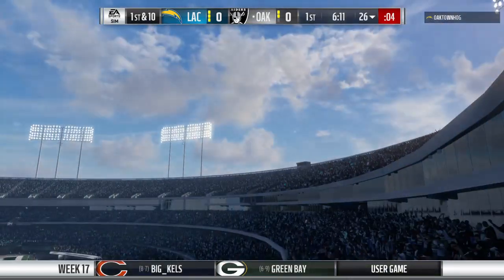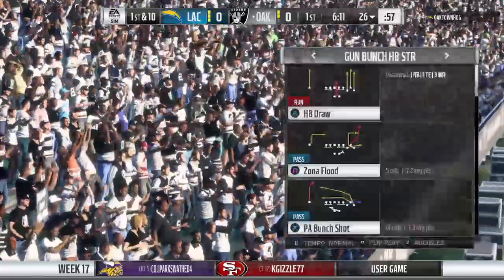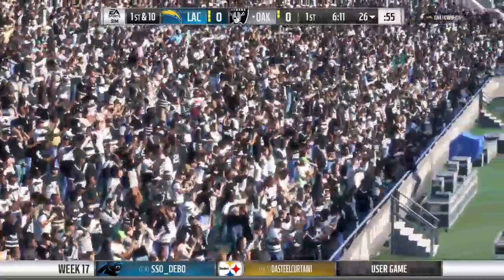Time running out here on the play clock. Now with a play clock at 4, we're going to get a timeout called. They'll have 2 remaining as we step aside here in this first quarter.